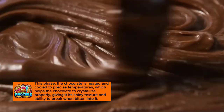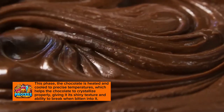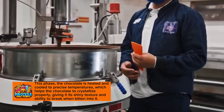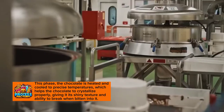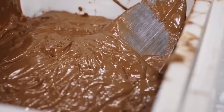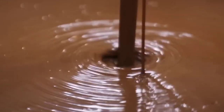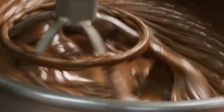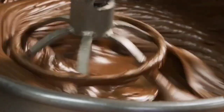In this phase, the chocolate is heated and cooled to precise temperatures, which helps the chocolate to crystallize properly, giving it its shiny texture and ability to break when bitten into. Tempering ensures that the chocolate has a stable structure and perfect flavor. After tempering, the chocolate is poured into molds to shape Cadbury Dairy Milk bars.